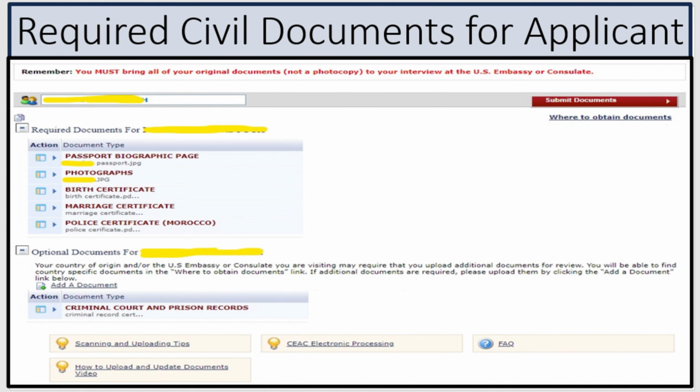Because they tell you, as a reminder right here, you must bring all of your original documents, not a photocopy, to your interview at the US Embassy or Consulate. Passport biographic page for the applicant. Photographs, not the ones you already submitted to NVC, because they're not going to be the same. The ones you take, the ones we talked about for visas, are the ones that go in your visa. Those are different from the ones you submitted to NVC.